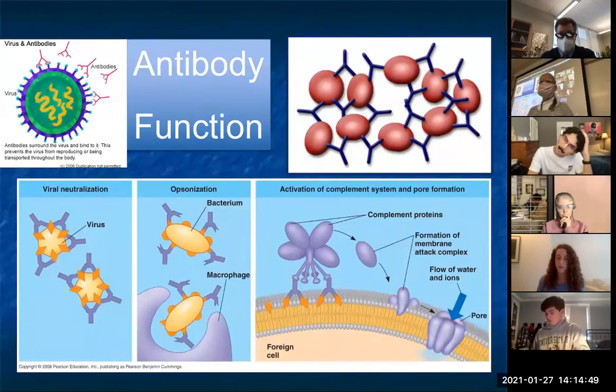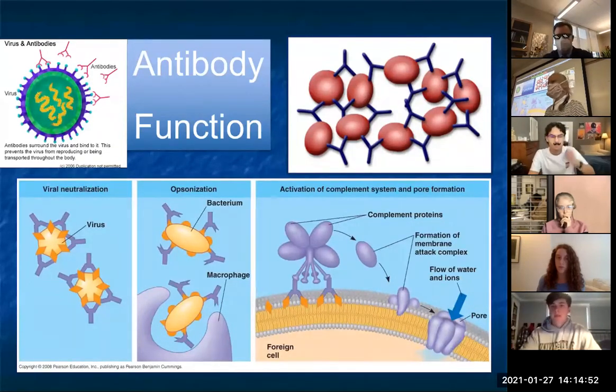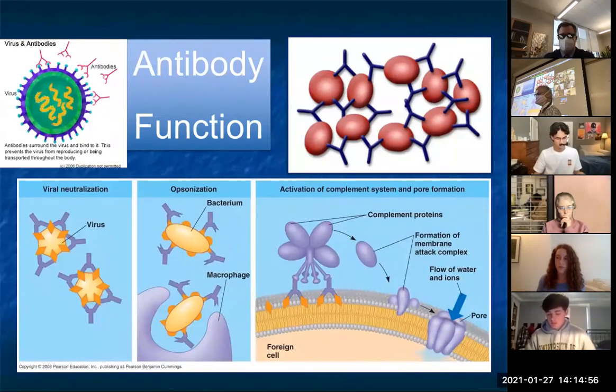So how does this antibody work? We talked about these B cells, they're going to fight off this invader because they make antibodies. And we know their shape is going to match the shape of these invaders. So what actually does an antibody do? It can work by several different mechanisms.